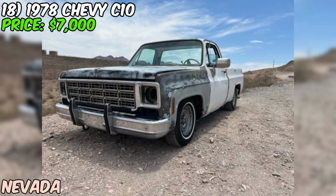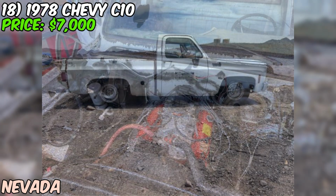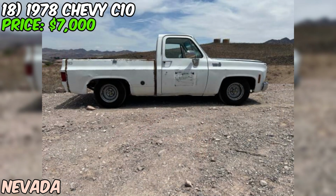The odometer shows 91,000 miles, but with a classic truck like this, that's just a number. It's got plenty of life left in it. Now let's talk about the work that's already been done. The previous owner did some modifications, like shortening the frame and bed and installing new taillights.